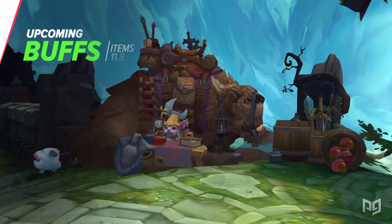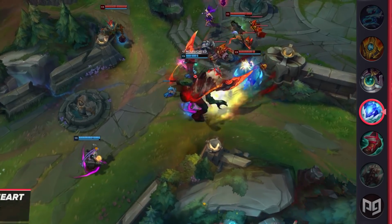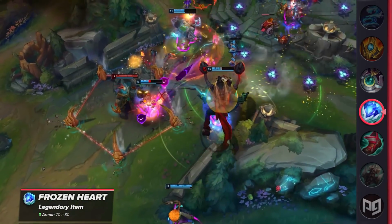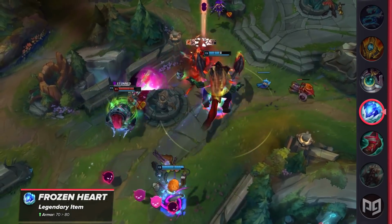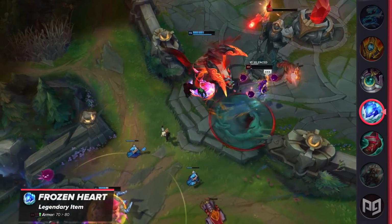Now, let's move on to item buffs. Frozen Heart is set to receive a small buff next patch. The bonus armor is going up from 70 to 80. Hopefully, this will encourage more players to build it when they want to help their team, rather than itemizing for themselves, which is typical in solo queue. Buffing Frozen Heart should make taking one for the team less punishing.